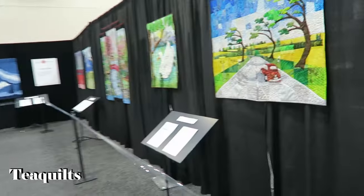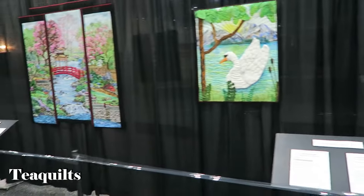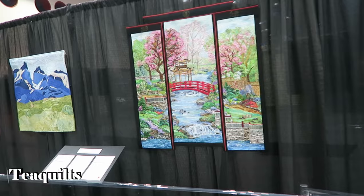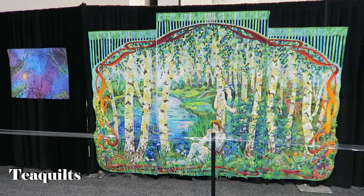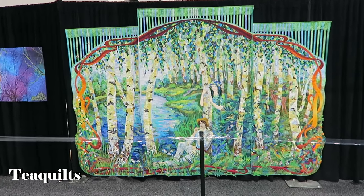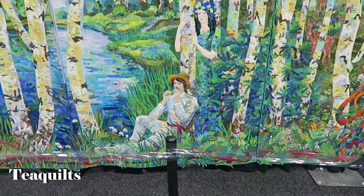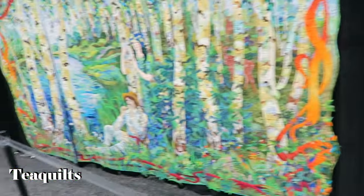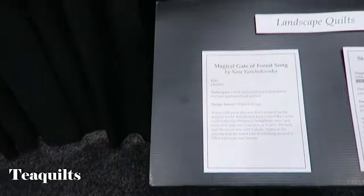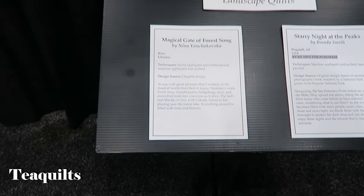Ooh, beautiful landscape quilts. Let's get down here. I love this red bridge. This quilt here is three panels. It's gorgeous. He's smoking a cigar. I think that's what he's doing. He could be playing an instrument for all I know. One, two, three. It must be over here. Well, let's see. Magical Gate of Forest Song out of Ukraine. Very nice, beautiful.